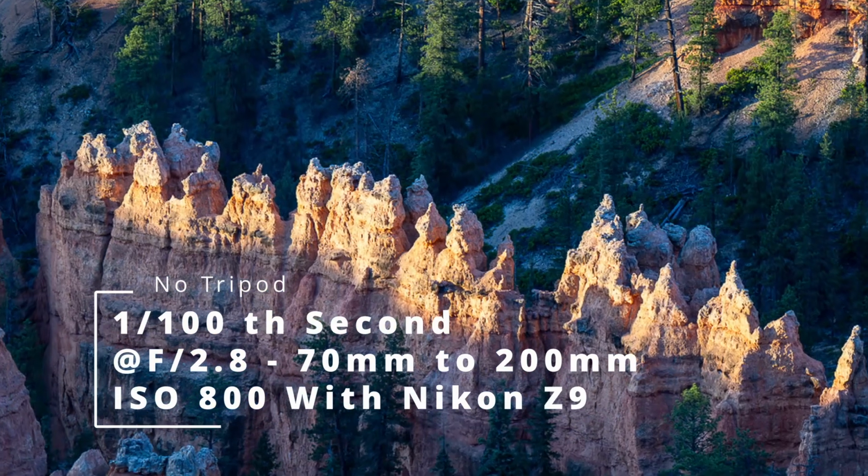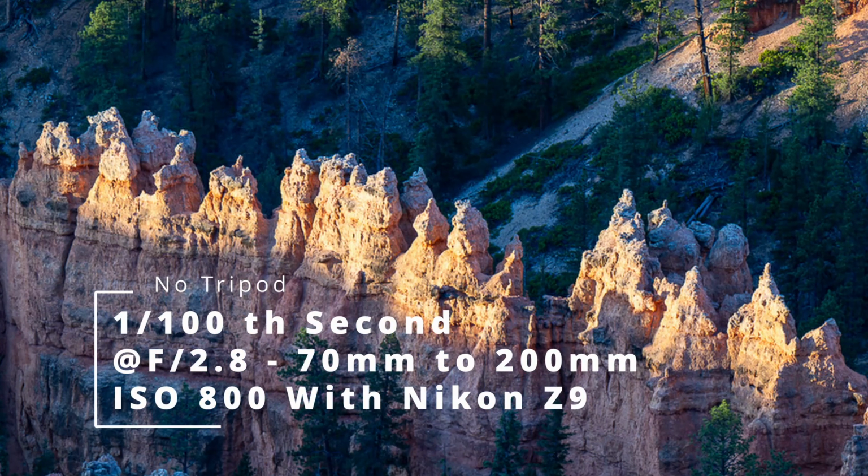and have almost no noise. If you're interested, I have a video here that I'll link that goes into how to take really sharp images at low light and high ISO.